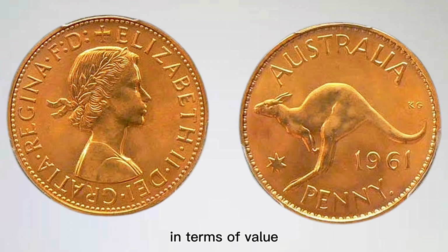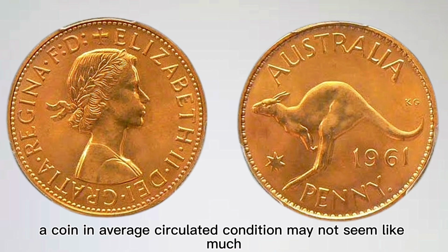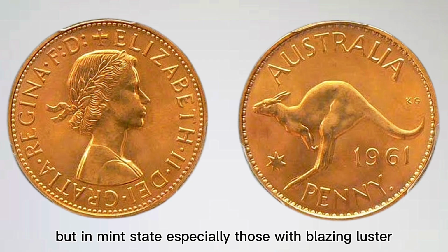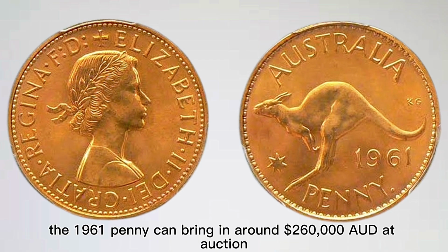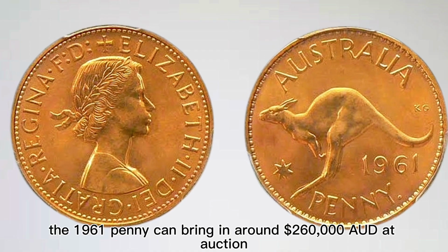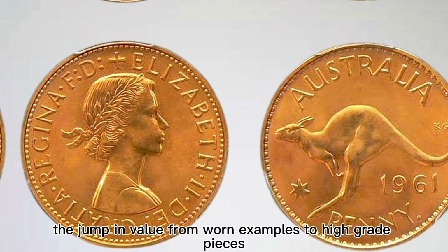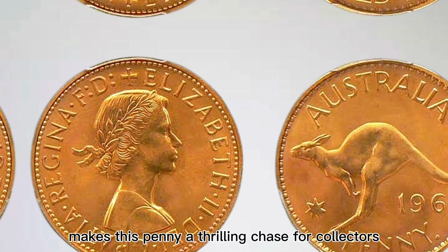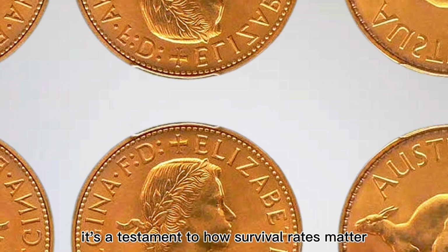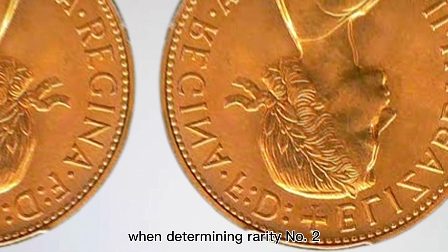In terms of value, a coin in average circulated condition may not seem like much, but in mint state, especially those with blazing luster, the 1961 penny can bring in around $260,000 AUD at auction. The jump in value from worn examples to high-grade pieces makes this penny a thrilling chase for collectors. It's a testament to how survival rates matter far more than mintage figures alone when determining rarity.